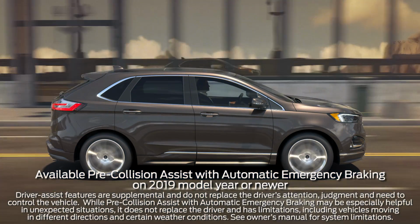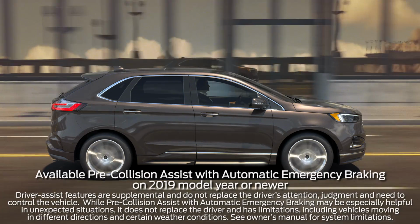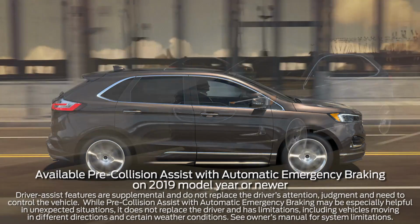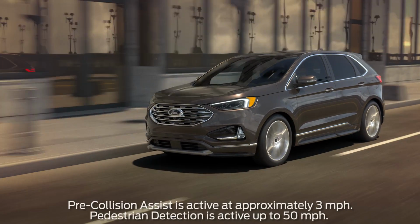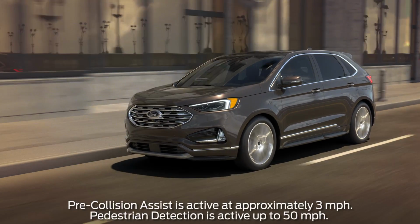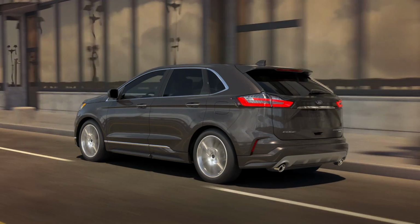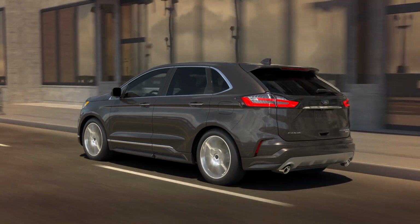Your vehicle may be equipped with a unique system designed to help detect and potentially avoid frontal collision situations with other vehicles and pedestrians. Let me tell you about it. Pre-collision assist with automatic emergency braking is a driver assist system that monitors the road ahead of you while driving. It even works at night when your vehicle's lights are on.